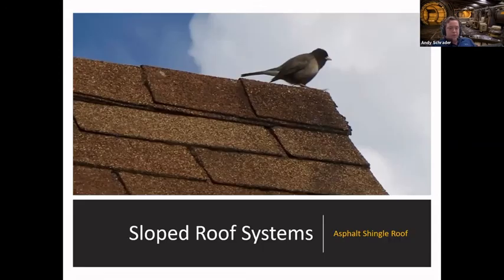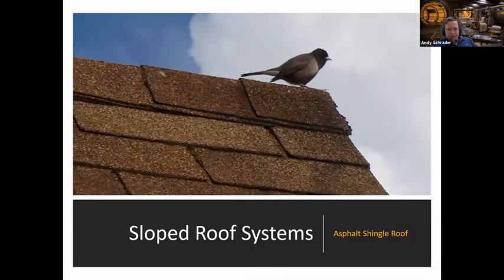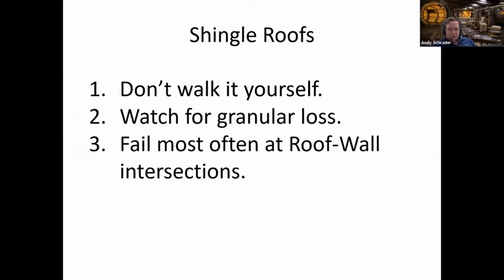Sloped roof system. This would be a steep slope roof system. Normally there's not a lot to inspect. As an association manager, we're not really going to want you up on that roof anyway. We can check for granular loss. Just like with the flat roof area where we talked about granules or the sand coming off of the membrane, the same thing happens on a shingle roof. When you see shingles that are very old, instead of seeing those granules, it becomes a very flat surface. It becomes much more slippery to walk on and easier to fall off of. Those are indications that the shingle roof is reaching the end of its useful life.